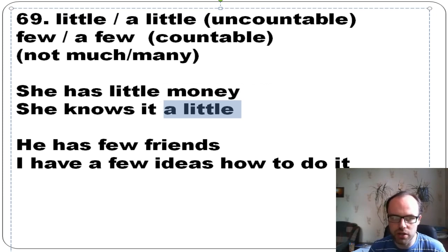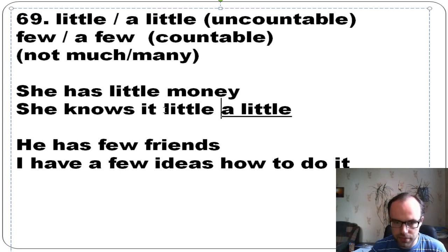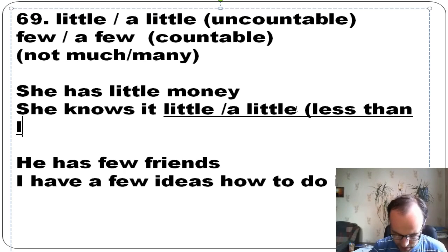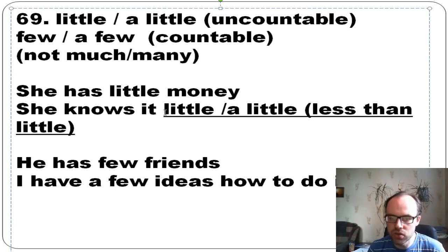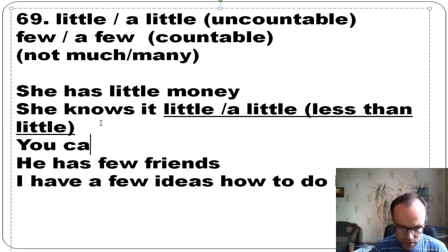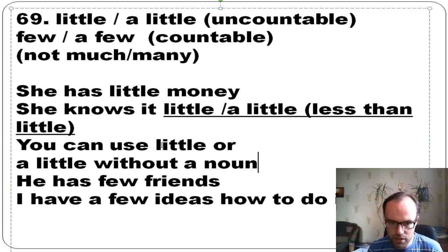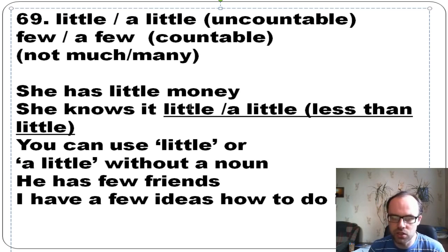So, a little means not much. She knows it little or a little. You can also say it. And a little means less than little. Okay? So you can use little and a little without a noun. She knows it little, a little, or with a noun.